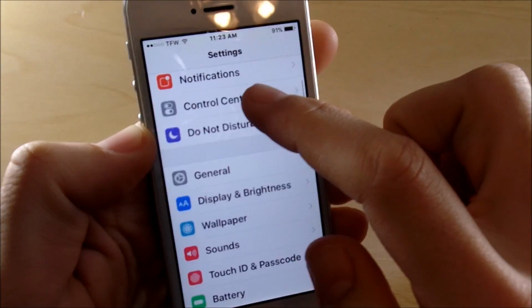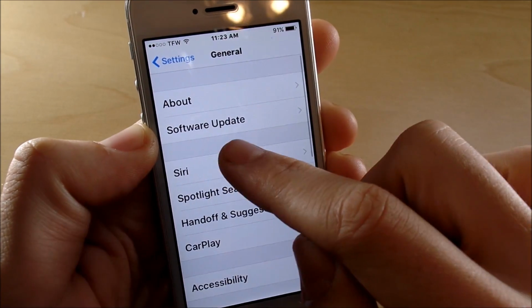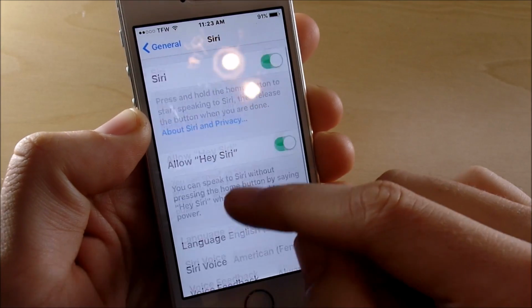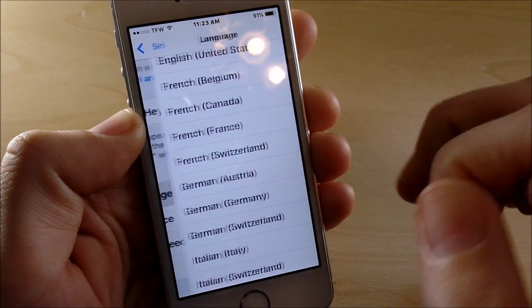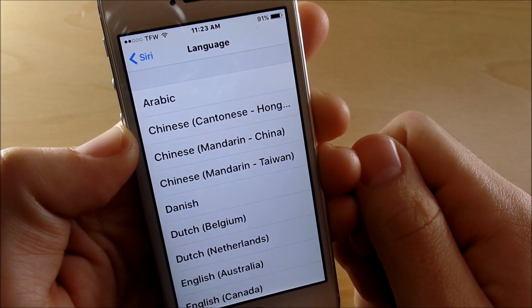So if we go into General, I actually want to display. Let's go into General Siri. You're going to see that we have Arabic support. So for all my Arabic people out there, Apple has finally got you covered. So that's a great thing on iOS 9.2 for Arabic Siri users.